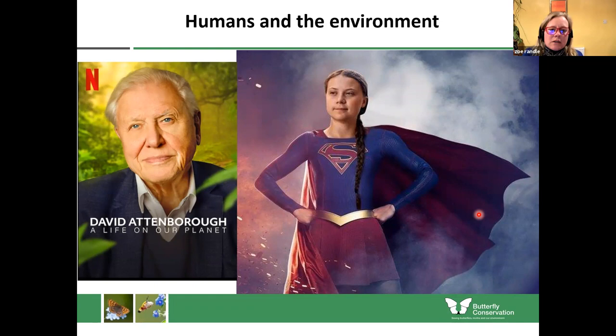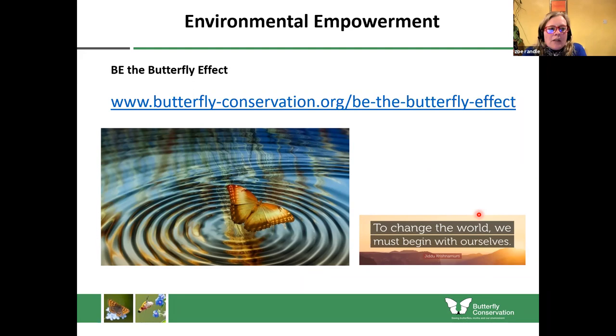But people need environmental empowerment. So Butterfly Conservation has launched Be the Butterfly Effect. It's 10 hints and tips on what you can do to benefit the environment and the planet. It includes things like shopping locally, reducing your car journeys, more wildlife friendly gardening, etc. The whole point of Be the Butterfly Effect is that when a butterfly flaps its wings, that flap ripples out like a pebble being thrown into a pool, and has further and wider ramifications, just from that single action. And to quote Krishnamurti, to change the world, we must begin with ourselves.